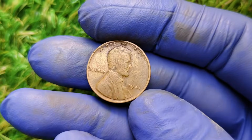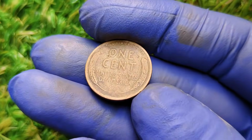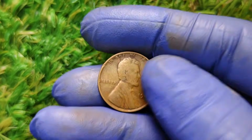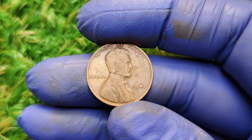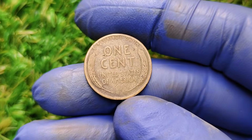Today, we're diving into a coin that has captured the attention of collectors, investors, and history enthusiasts alike: the 1941 no-mint mark Lincoln 1-cent wheat penny. While it may look like a simple, everyday coin at first glance, this small piece of history has a story, a legacy, and yes, a potential fortune waiting for those who know what to look for.